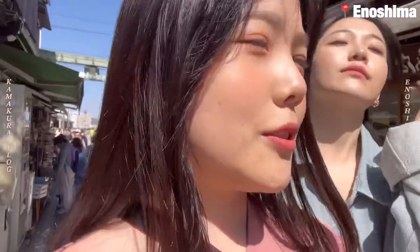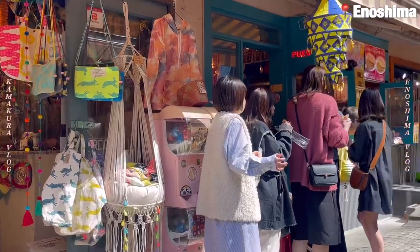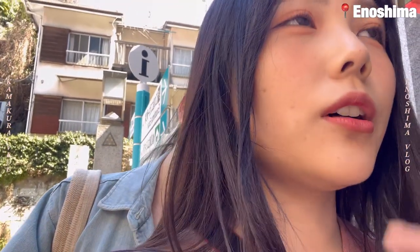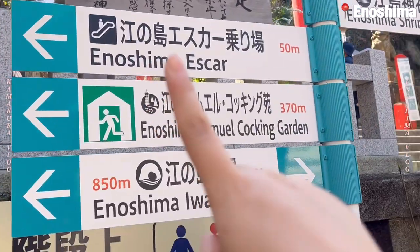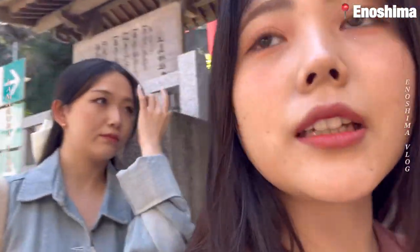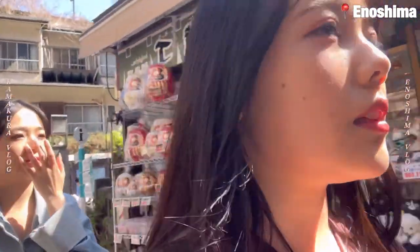Finally here, but there's so many people, eh? So sunny. So many people, so crowded. The thing is, we can either walk all the way up or we can take this escalator. But today, me and Mai, we are not feeling well. So I think we're gonna take the escalator. I don't know how much the escalator is, but let's see.